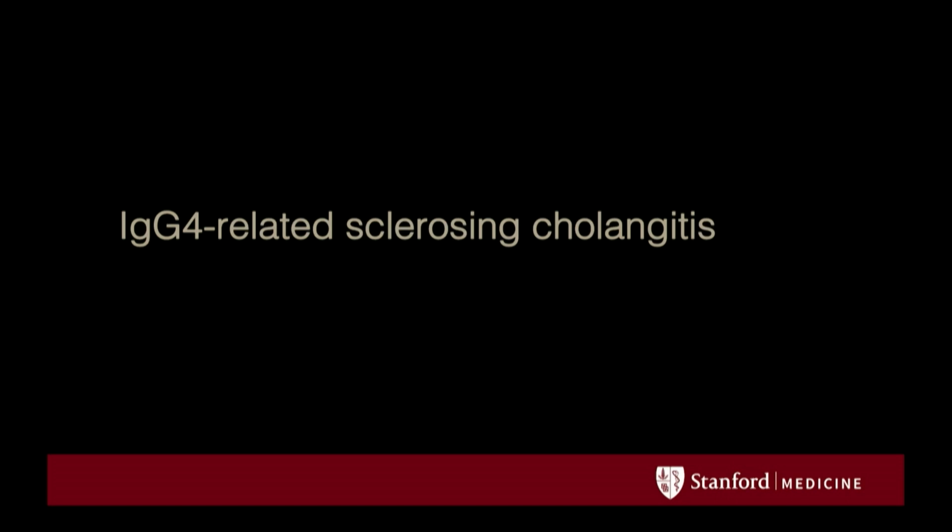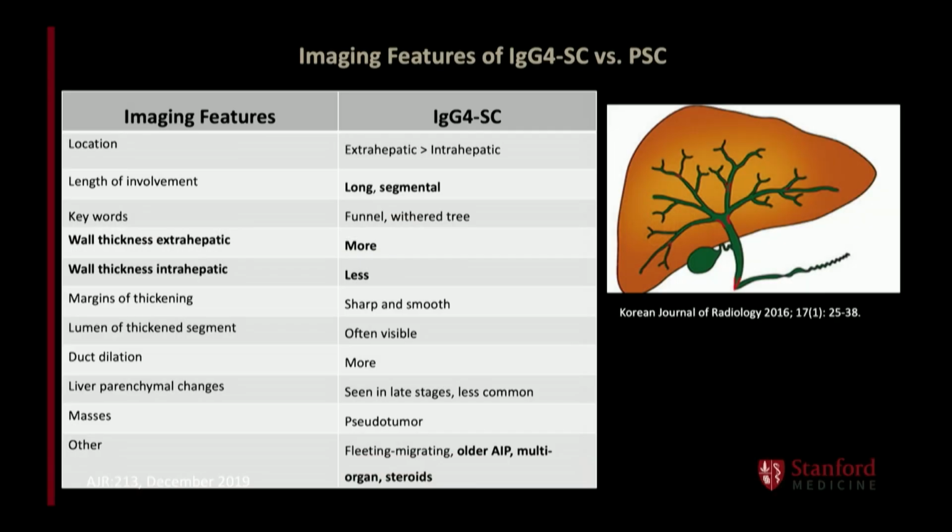All right, next we'll switch gears to IgG4 disease. Imaging features that are more typical of IgG4 compared to PSC are extrahepatic strictures. The length of involvement tends to be longer and segmental. Some keywords include a funnel appearance of the ductal dilation or a withered tree.